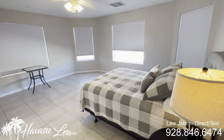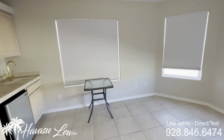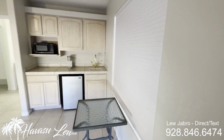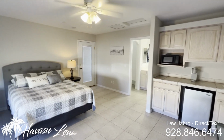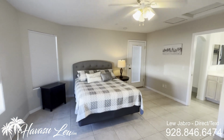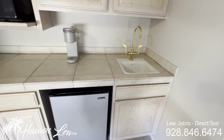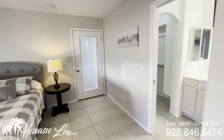All right, so you have a nice little front casita, has its own entry. Some people call it a lockout. We call it a casita here in Lake Havasu. Has a little kitchenette. Unfortunately, with the single family zoning, you cannot have a stove in here. It does have a sink, a fridge, and a little microwave. Some people put little hot plates in there.